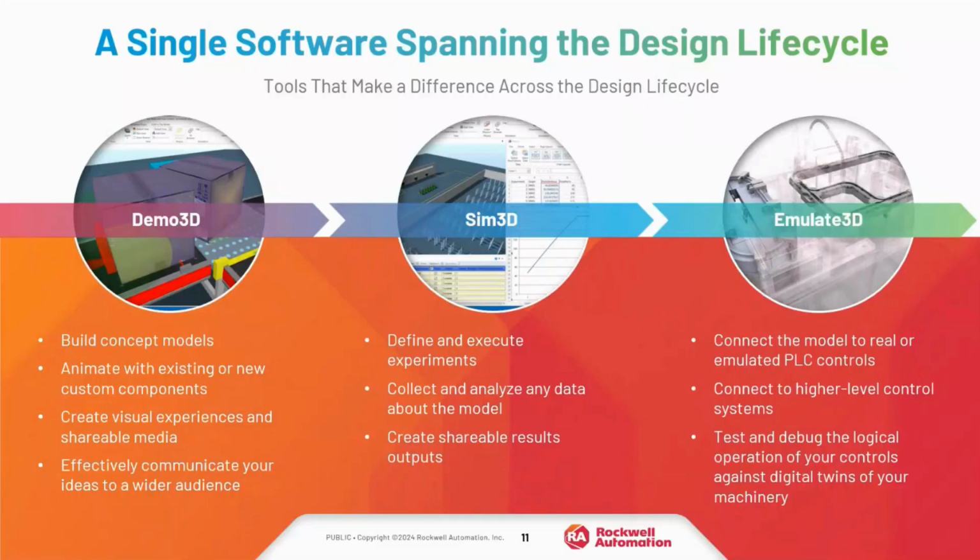So remember Demo 3D, Sim 3D, and Emulate 3D and how they relate to the project timeline. Demo 3D is the base of the software platform. It's the core. That's all of the physics. It's the catalogs of over 800 things that you can drag and drop to build the models with. It's importing the CAD and turning that CAD into machinery. On top of Demo 3D, the Sim 3D license adds design of experiments and analysis tools.